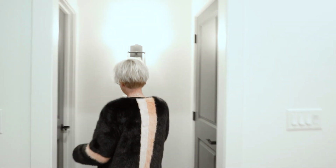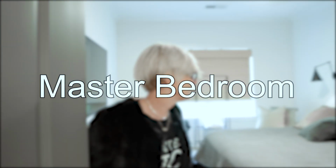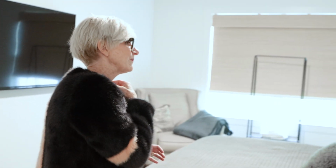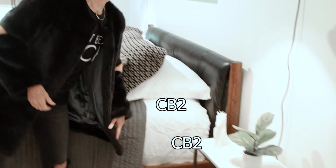All right, let's go. Here we go. Big master room. I'm closing the door because I have this room clean and they will jump on the bed. So this whole stuff, this is a local artist as well, Jennifer Jacks, I love her. She's also painting me a self-portrait of me drinking wine, go figure. So yeah, I wanted a lot of green, black, and white in here. So lots of pops of green. This bed is CB2.